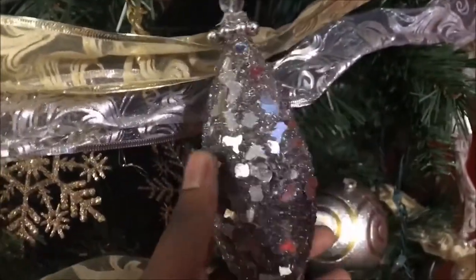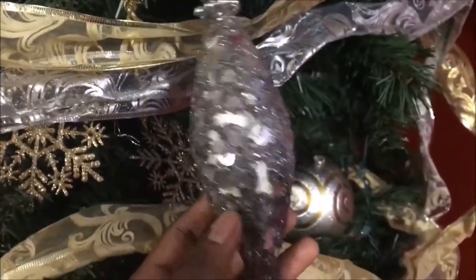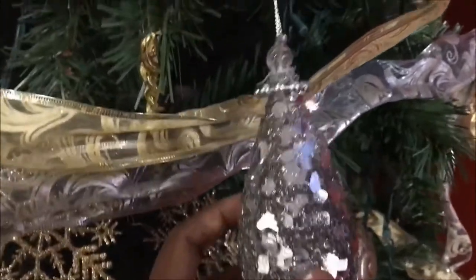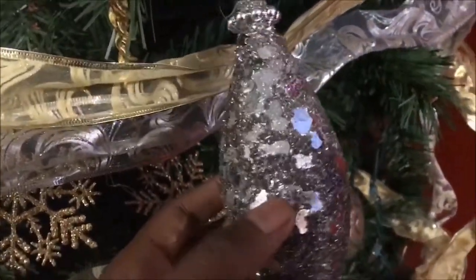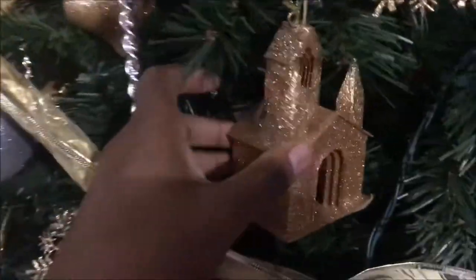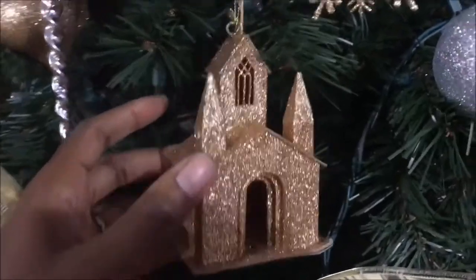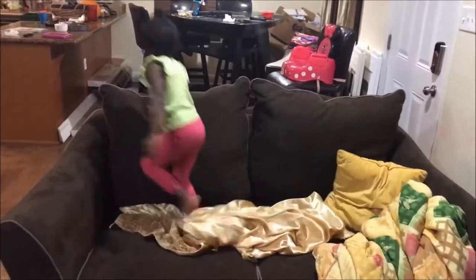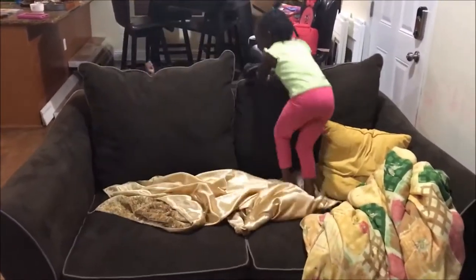This one is gorgeous. A little teardrop type thing. Not teardrop, I don't know what shape you would call that. Football shaped. Yeah. Football shaped. Our little church house.